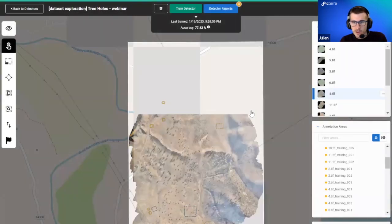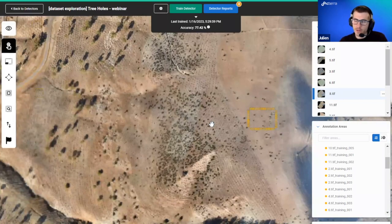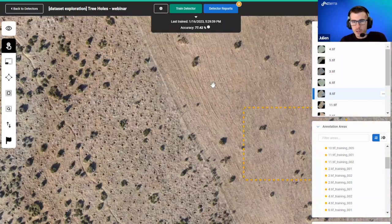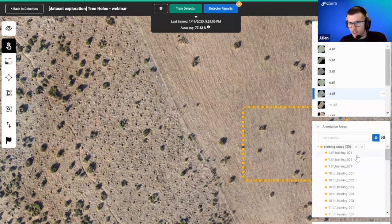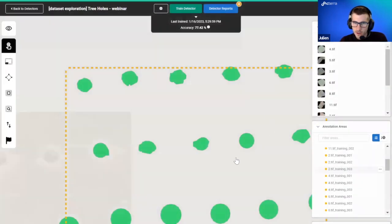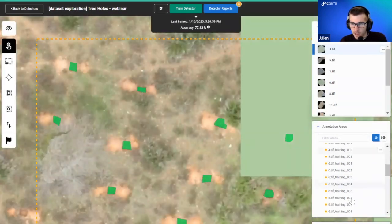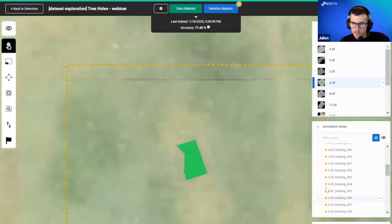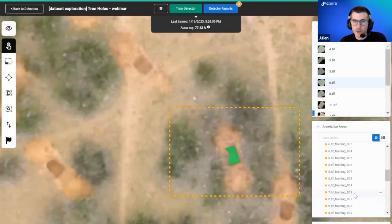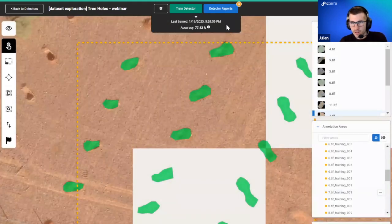And then in a second step, they want to monitor the growth of trees. So they want to check after a few months if a tree has really grown where it was planted. This is a detector with 35 training areas, so it's a medium-sized detector. If I go through it, you can see that it's already covering a variety of context and background. So quite some work has gone into that detector already. But you can see that the accuracy is not that great yet.